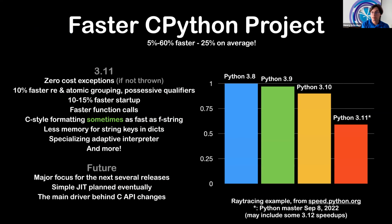So the Faster CPython project is in full swing now. It started a year or two ago with Guido van Rossum and Mark Shannon, and several people from Microsoft. We got together and decided that they would try to make Python faster, which is a different mindset than in the past, where they weren't worried about making Python faster. There are lots of different things that went into 3.11, like zero-cost exceptions and things that will change the performance profile. But overall, on average, through the benchmarks that they're running, it's about 25% faster and can be up to 60% faster.